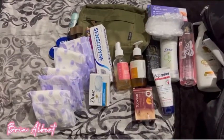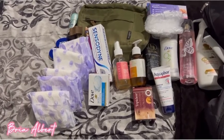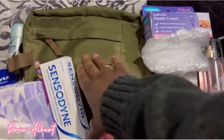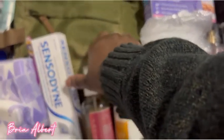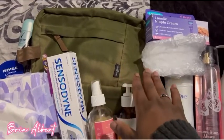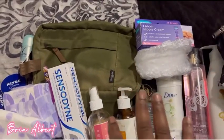Alright guys, so first I'm going to start off with my toiletry items. So this is the bag that I'm going to pack all of my toiletry items in. I do need to wash it. It has some kind of oil stain on it. But I actually bought this for my husband for Father's Day a few years ago. He doesn't use it anymore, so I'm just going to use it for myself.